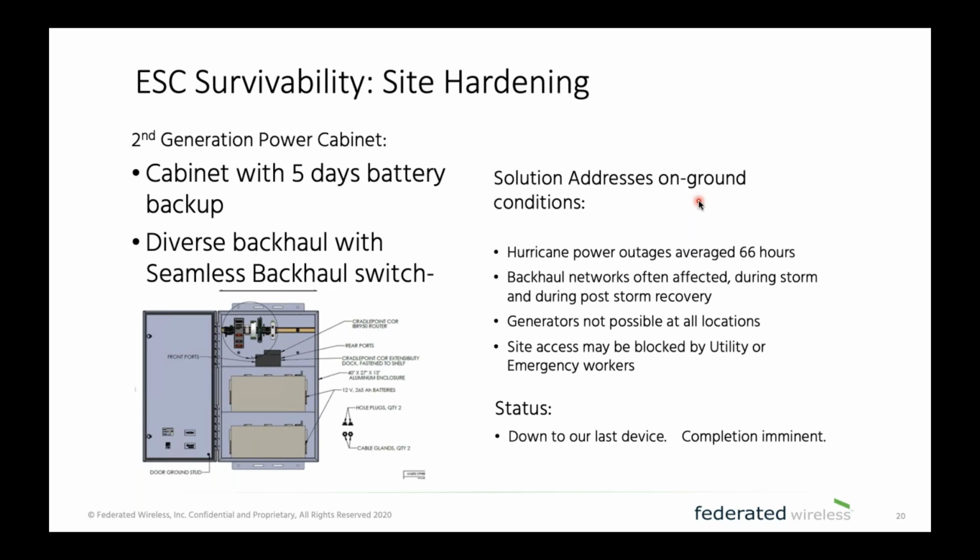more responsive backhaul switch, and we can operate for 5 days from a power perspective after power is cut to the site. So that should give ample time for a technician to reach a site after a storm and restore any type of service there. But this is work that's been ongoing since the fall of last year, and we're down to our last device here too. So completion of this is imminent.